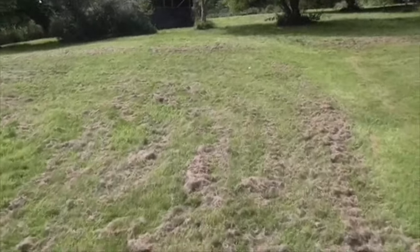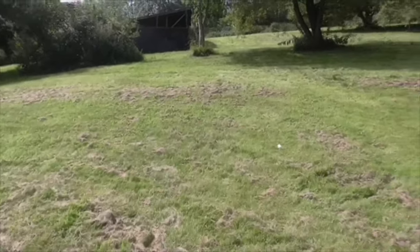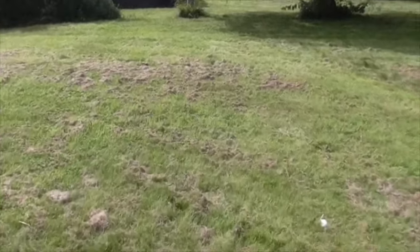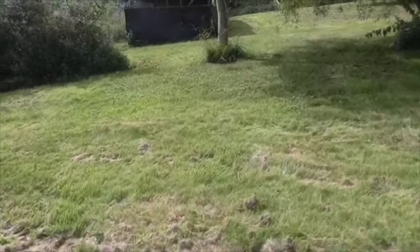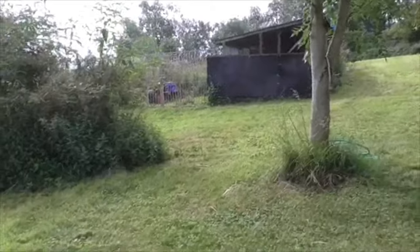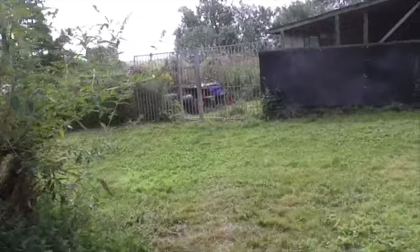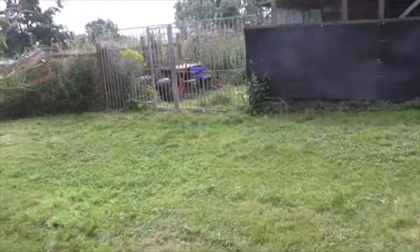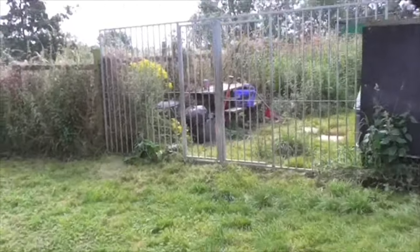He's up here, I think. I can hear. Yes, there he is. I can hear gates opening and closing. Oh, we did this yesterday as well. We put up this enclosure here, put these gates across the end of the enclosure. Again, the top kennels.